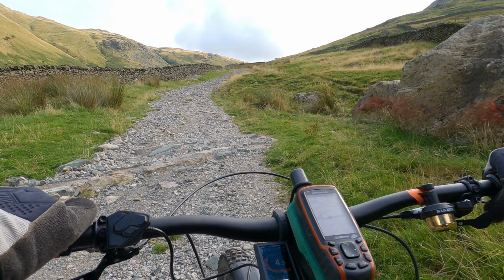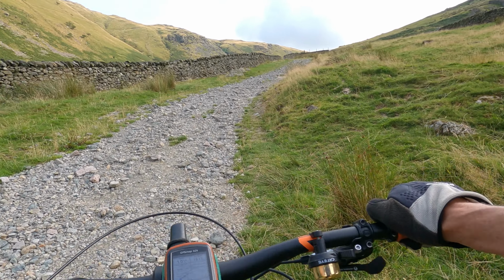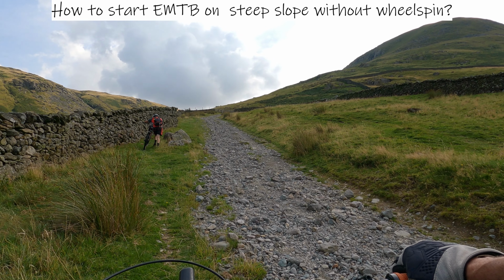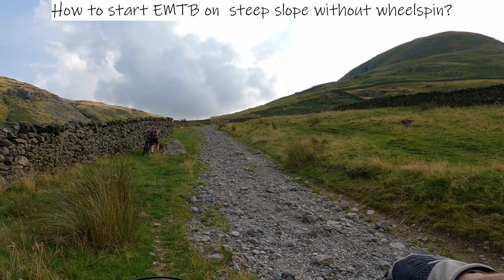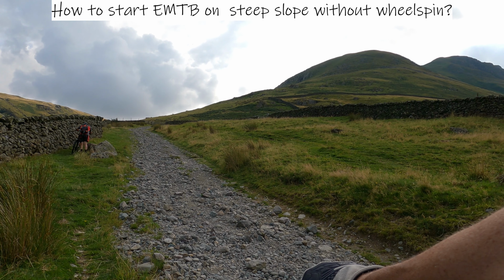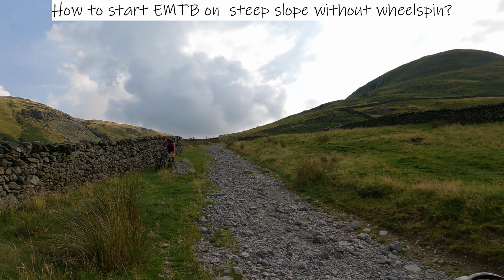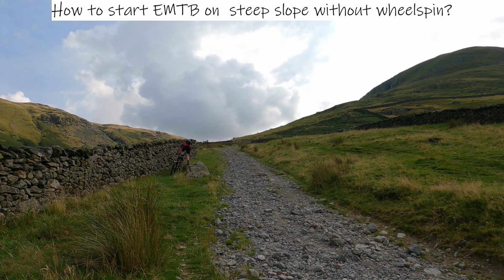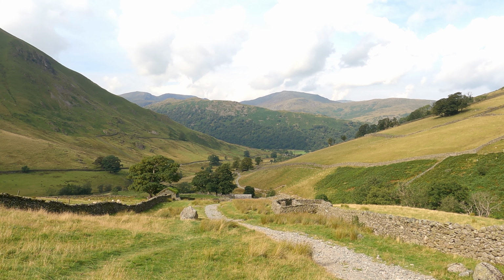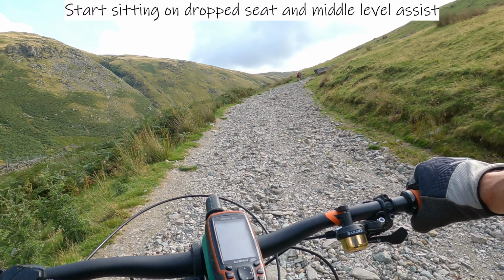I think the human motor is going to give out before the electric motor. Find a new way of getting over this problem: getting started on an e-bike on a steep hill. You can start off in a lower power mode, quickly jump it up. Brief interlude. Putting the chain back on, should not have jumped off. Gears need adjusting.